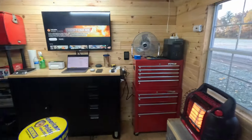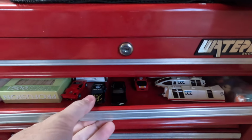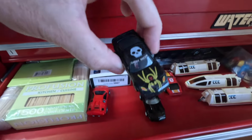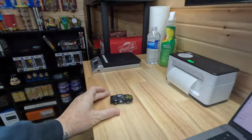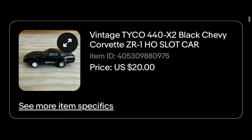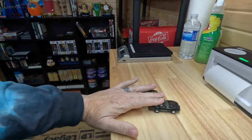Made an eBay sale. I just relisted these both on eBay.com, so I moved them from .ca to .com. We sold a couple slot cars to the same person. So first, this Ghost Racer car right here. We got $24 plus shipping on that one. And then another slot car, this ZR1 Corvette right here. Got another $20 US on that guy, and I'll wind up shipping these out together.